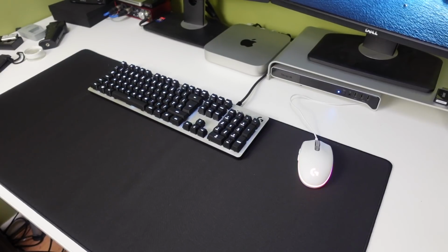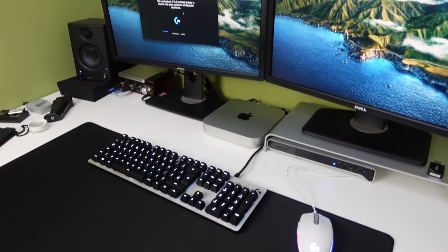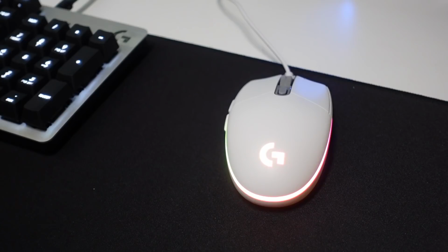I'm just downloading the software, installing it actually for the mouse to sort out the RGB, because by default it just sort of does a rainbow thing, which looks really nice actually. Let me just turn off my video lights. Yeah, nice little fade of the colours coming around the mouse. Really nice. But we're going to try and get it on a static white to match the keyboard.